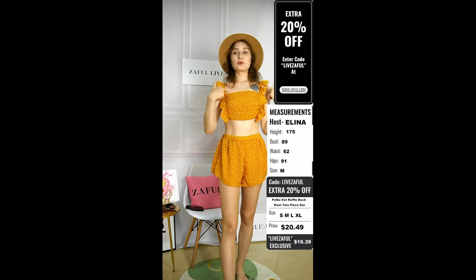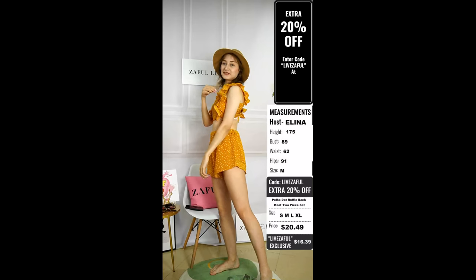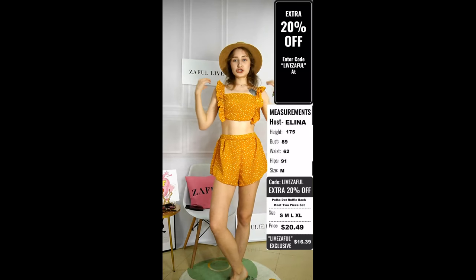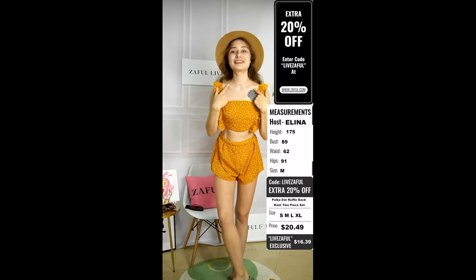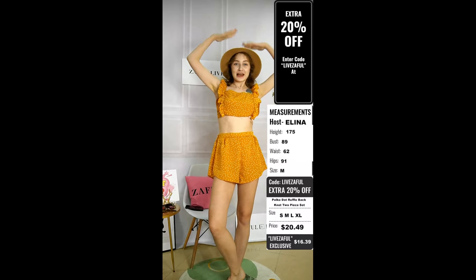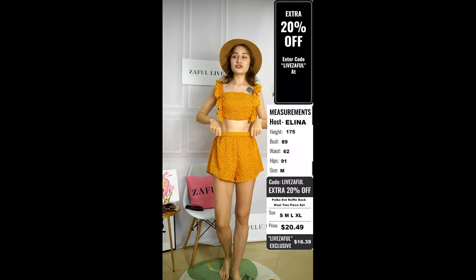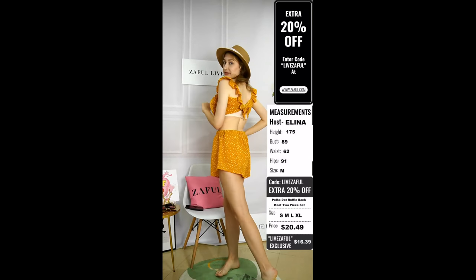We have a square collar here. We have short sleeves, which open your shoulders, open your neck. You can wear some necklace, like I'm wearing today. I really like this necklace. You can combine it with a hat. And about this polka dot ruffle back knot two-piece set.